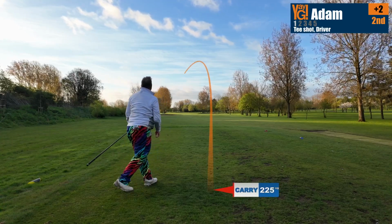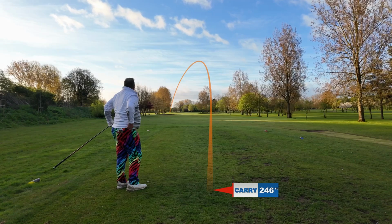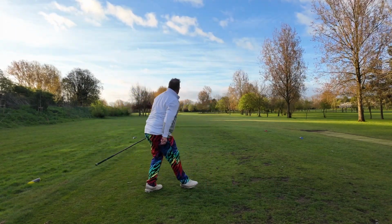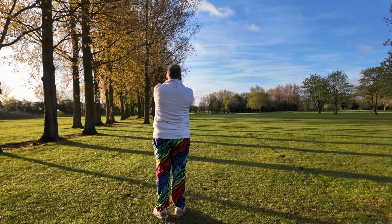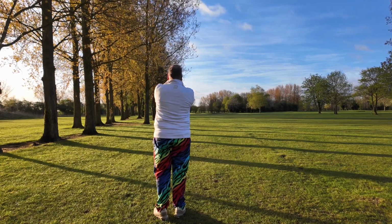That's out the toe. It's quite a nice big draw. It might be into the trees on the left. It's a slight dogleg left this hole, so being on the left near the trees is not the ideal place to be. So we are not blocked in by the trees, but we do have branches above us, so I can't really hit what I need to hit.